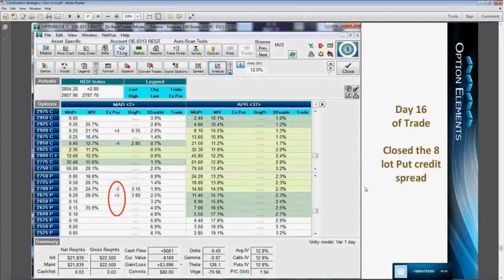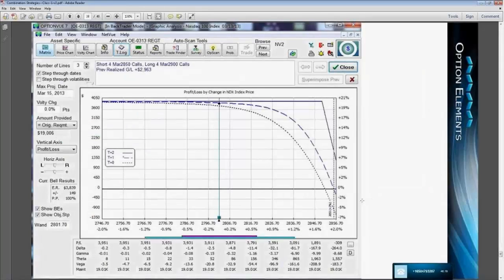Okay, so I think this was the day we closed the trade. This is day 16 of the trade. I closed out the 8-lot put credit spread, so this is what was left. And I think we just let those expire. Can't really remember, but I think we might have just let those expire. And it looked like that. Pretty much came to fruition. I think that's my last slide there.